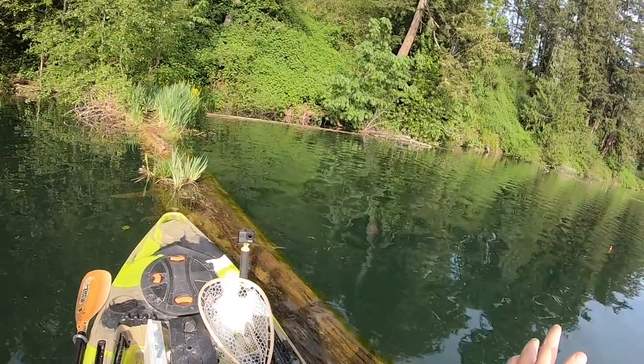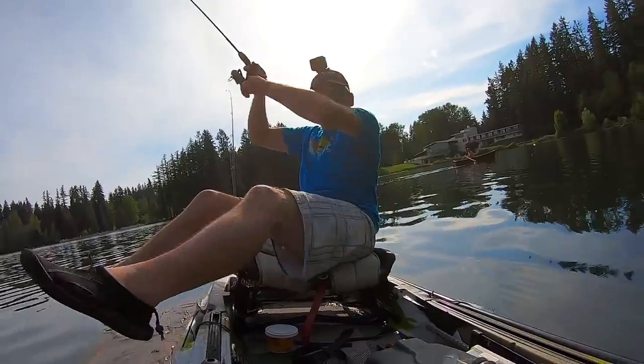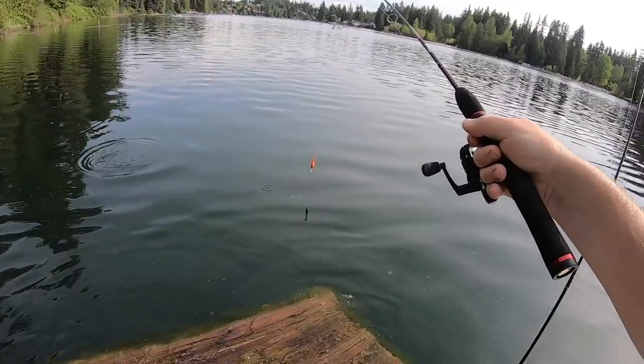Now, I know a lot of you have been asking about my kayak setup. This here is a, guys, I'm sorry, right as I was about to talk about the kayak setup, we got another bite here. Ooh, look at this little guy.